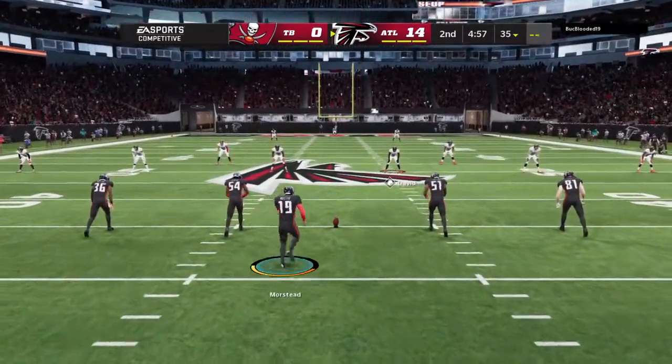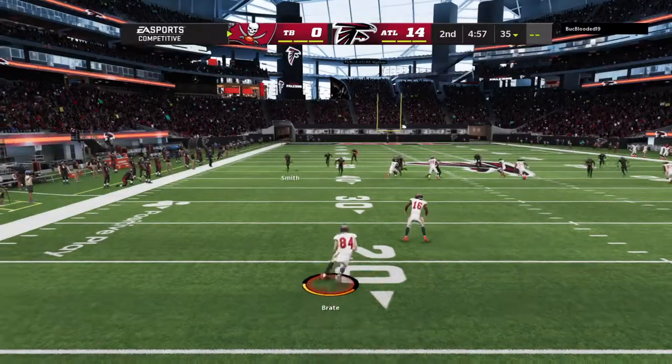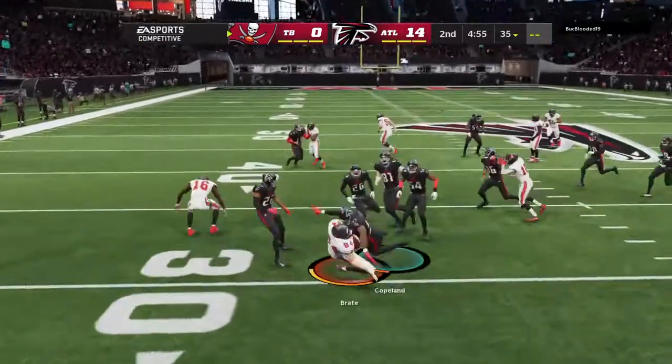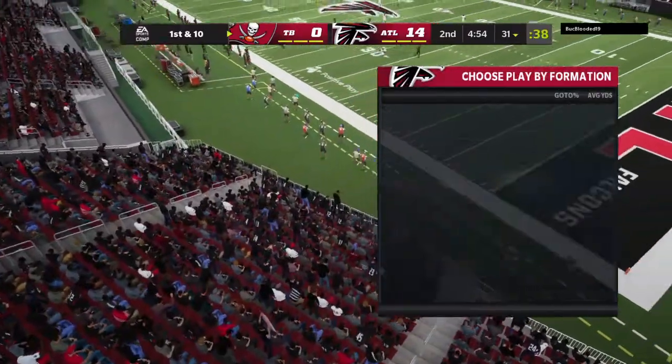Morstead out now following the touchdown to kick. Very short kick taken right at the 20. And they're going to start this drive in pretty good shape up past the 30.